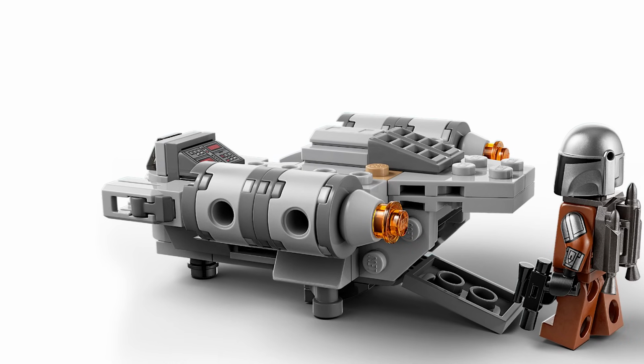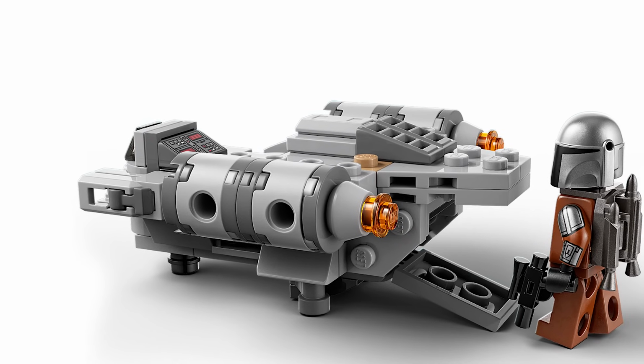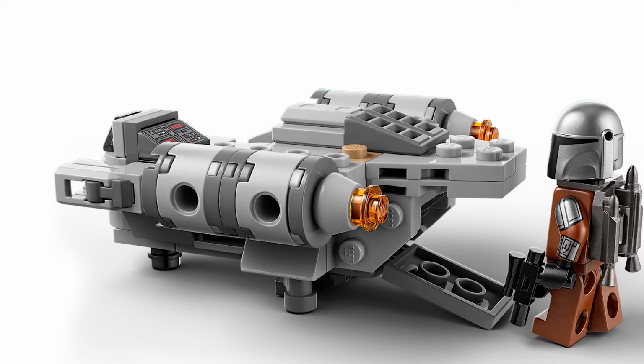The Microfighter isn't all bad though. It does have a pretty cool feature on the backside where the loading ramp can drop down. You know, obviously you can't use it because it's so small, but it's cool that it's there.